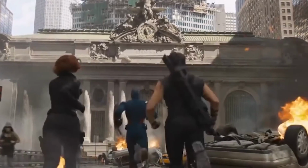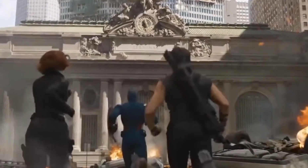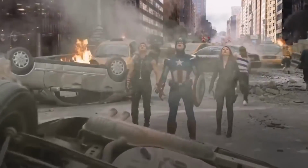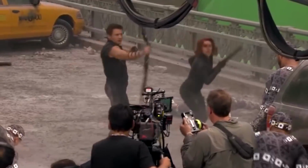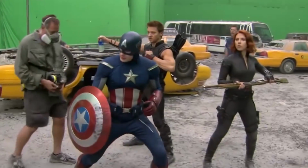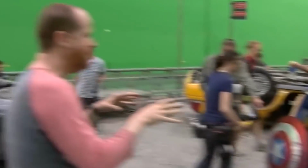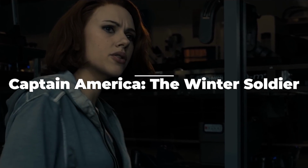For example, her fighting scene with her fellow Avengers in the first Avengers film, where they are fighting a battle in New York City, did not include them filming that in actual New York City. Scarlett and the rest of the team shot that scene in front of a green screen. It is because of the brilliant choice of other actors and their performance that Black Widow was able to thrive in such scenes. Captain America: The Winter Soldier.